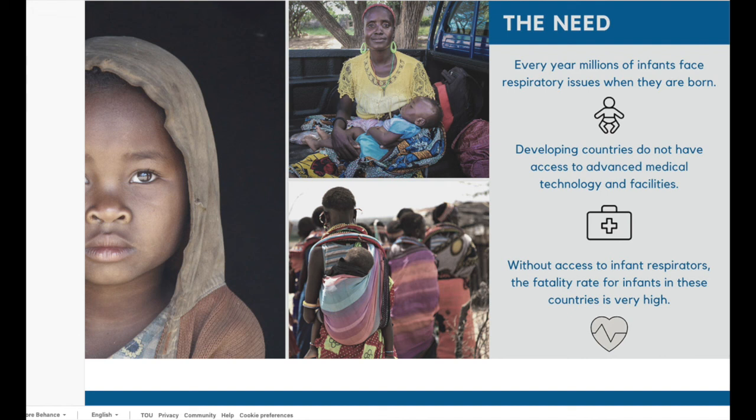I like this next one actually a little bit more. This is Kyle Stevenson. He worked on a portable self-contained ventilator for infants. And look what he did. Boom, first big block of stuff, the need. He just summarized it in a couple of sentences, 2 or 3 sentences here it looks like, right? Millions of infants face respiratory issues. They don't have advanced technology, and it's fatal to infants. That's all we need to know.